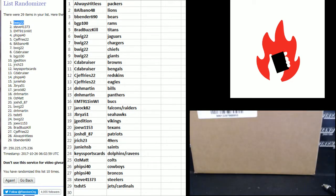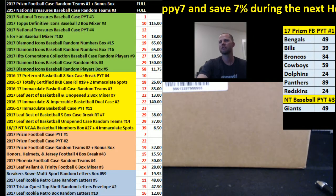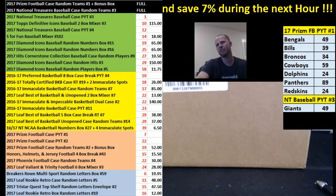Got some great teams and a freaking free box. Yes. That's how it works sometimes, I guess, right? Some guys have all the luck.